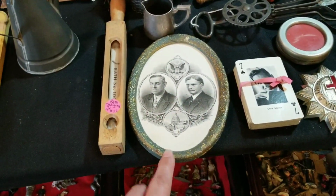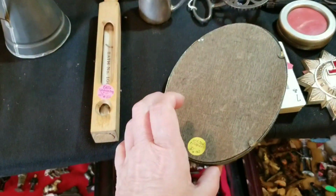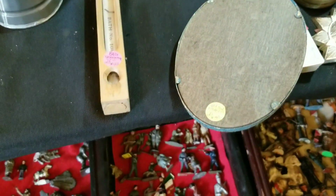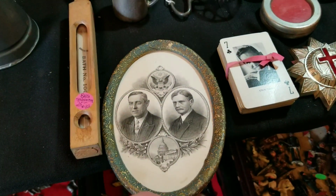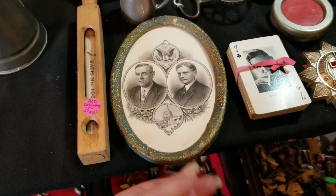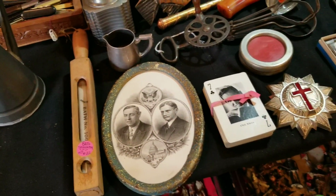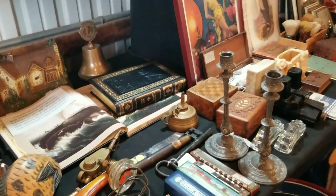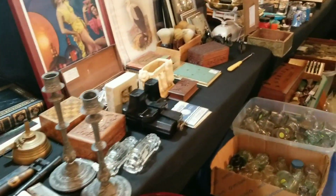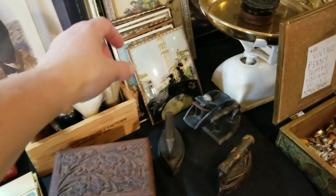Oh my god, that's fun. Wow. Do they know who? Wilson engraving. Awesome. See, I don't know. Is that Woodrow Wilson? Cool. I think it's the only one I don't have. I have tons of the other ones.